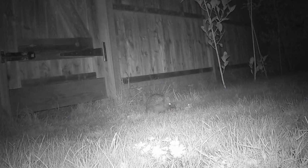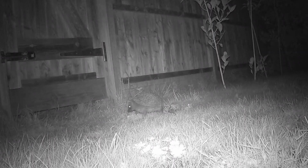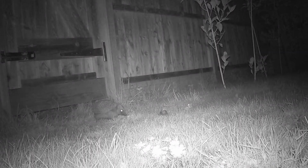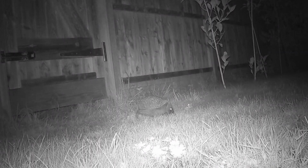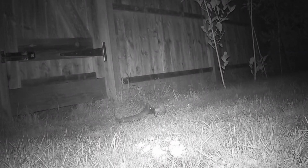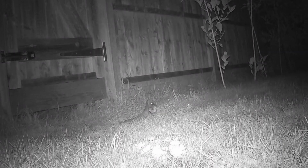The little ones. As you can see there, the little one can barely walk, particularly in this long grass. So it's not so easy for it to follow. She's trying to give it a bit of a shove there. No, that's not wanting to follow. I think she's going to pick it up.